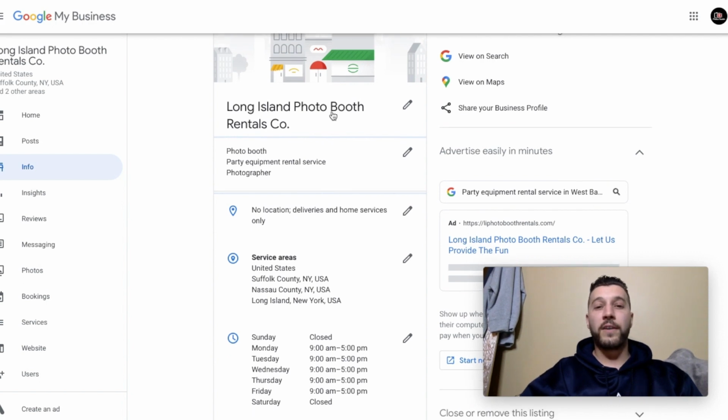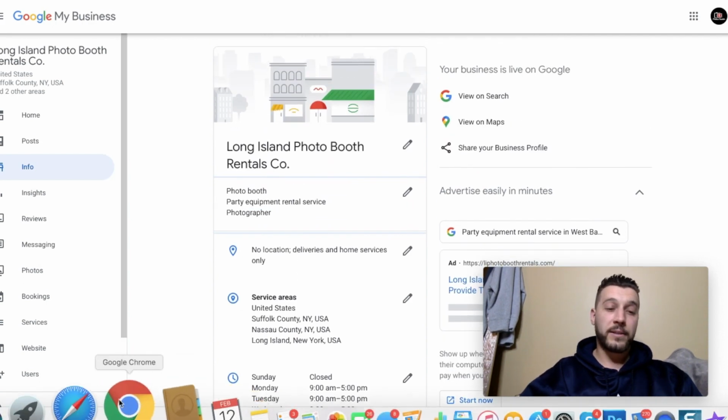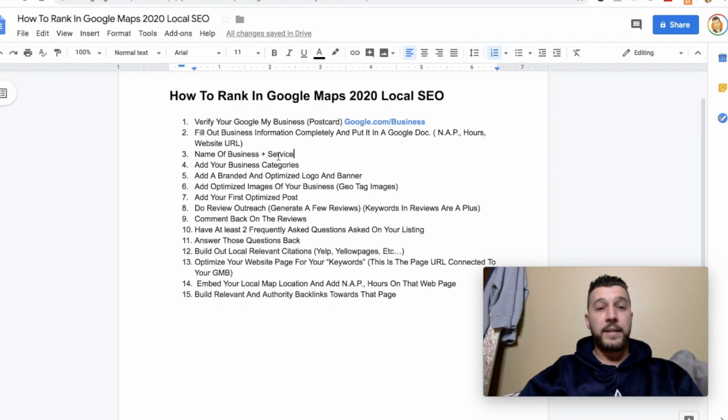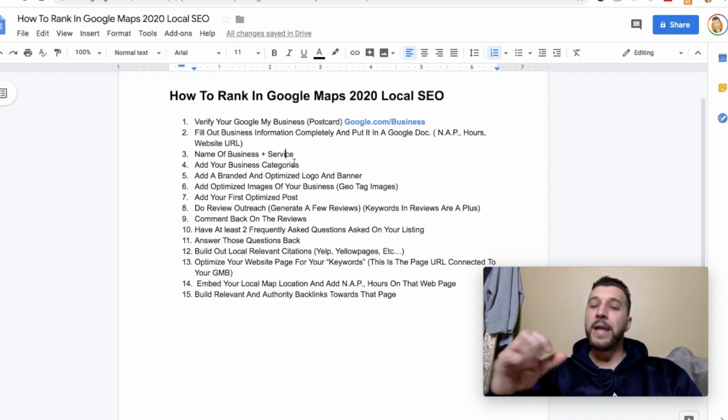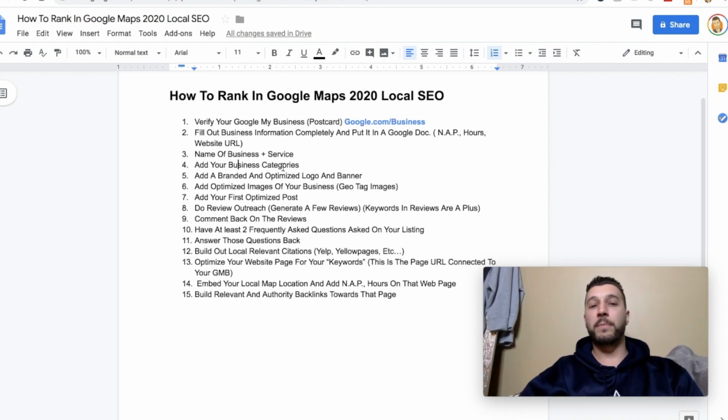Once you have all your information filled out, the next thing, let's go back to our sheet. We did name of business and the service, right? We went over this business and name of service. We want to put those combinations in. So if you're J&J Entertainment, you'd put J&J Entertainment plus photo booth, so that if you're a photo booth business, you now have that keyword photo booth in your business name. You want to add your business categories. We went over that. Add a branded and optimized logo and banner.